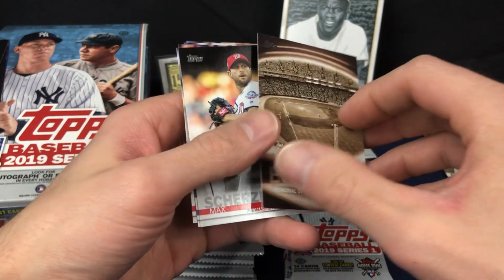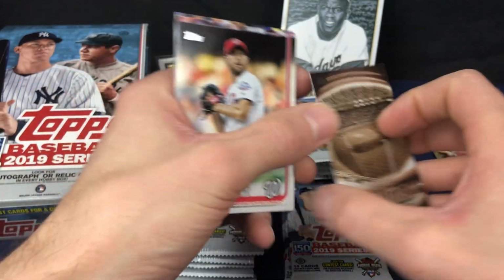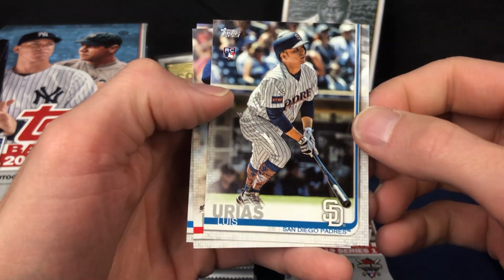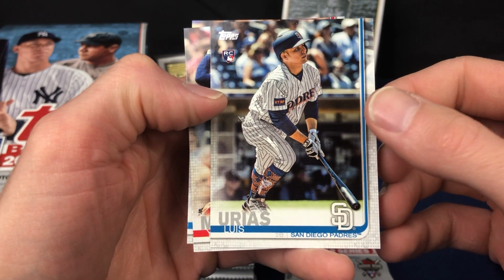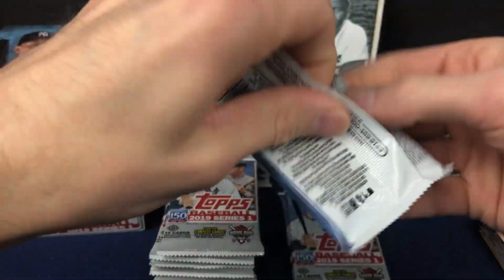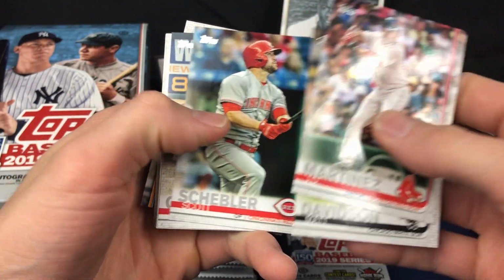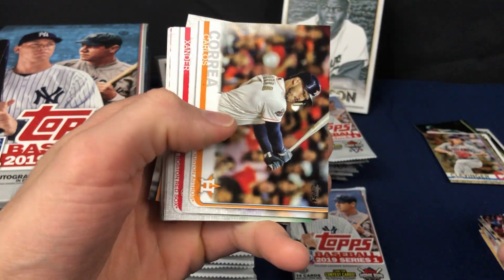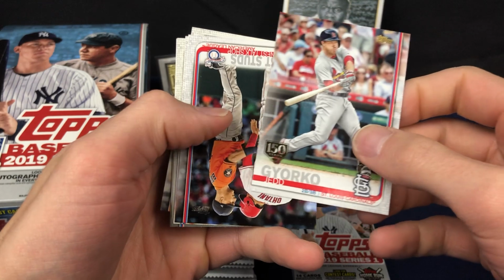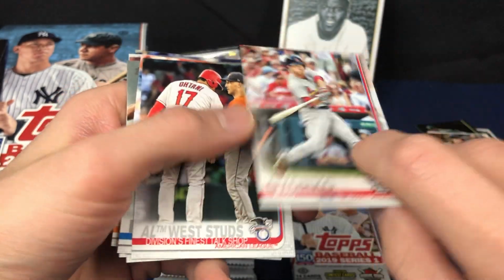One of those evolution inserts. Sort of a past and present look at aspects of the game. Right on cue, Luis Urias. Our 150th parallel, 150 years. These are not numbered.